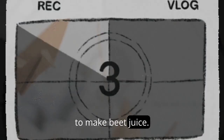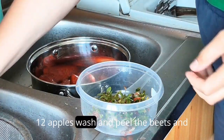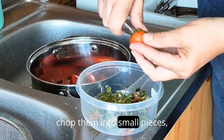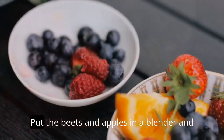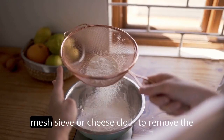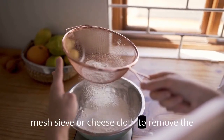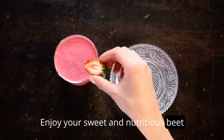To make beet juice, you'll need about 2-3 medium beets and 1-2 apples. Wash and peel the beets and chop them into small pieces. Wash and core the apples and chop them as well. Put the beets and apples in a blender and add some water. Blend until smooth, and then strain the juice through a fine mesh sieve or a cheesecloth to remove the pulp and fibers. Enjoy your sweet and nutritious beet juice.